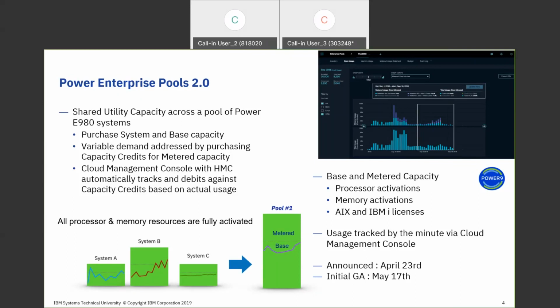Then there is the ability to go above and beyond that with variable on-demand purchasing with capacity credits, so you can bring in a very cloud-like world of being able to use things on demand, and all of that is tracked using the Cloud Management Console. So you don't need to do the same level of moving things around yourself. You can just get on and use it, and the systems will look after that for you, tell you what you're using, and potentially give that back by the minute with the actual utilization as you go forward. Again, I'll come back to Power Enterprise Pools 2.0 later on in the deck, to talk a lot more about those and explain what's going on there and how to upgrade into them as well.